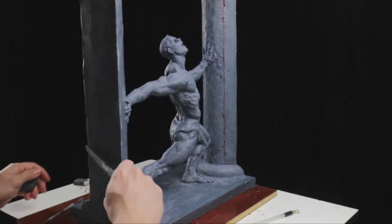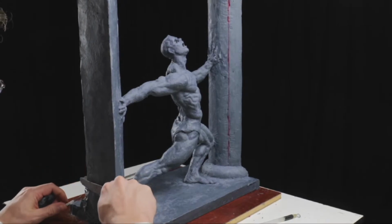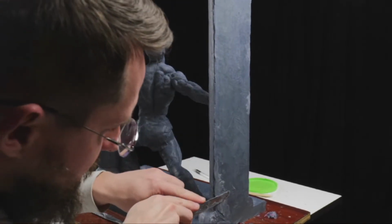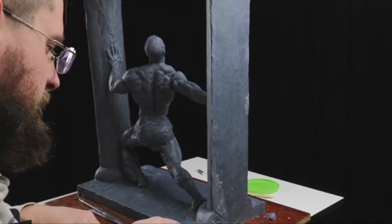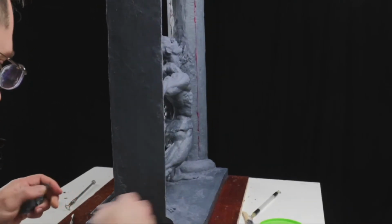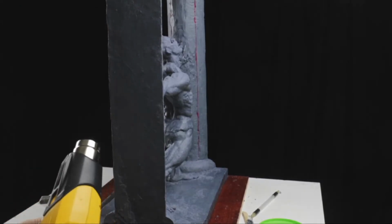Love the muscles, thanks. Yeah, this one's all about kind of the musculature anatomy. Really fun sculpture in that way. I like learning about those muscle groups and trying to represent them. It's really fun. Let's see, I feel like I'm going to warm this up just a little bit, make it easier to move things around.